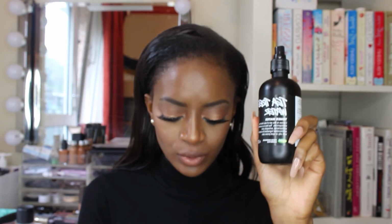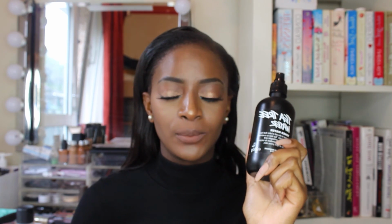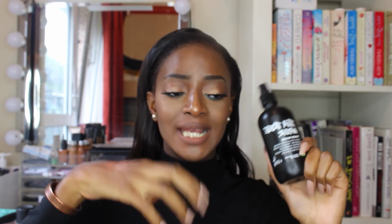This is the Lush Tea Tree Toner Water. Absolutely love this stuff. I use these two in combination. I use this first after I'm done washing my face, having a bath, everything, and then I'll put this on after, because basically it just helps to balance out the pH of your skin. So if you have been wearing a lot of makeup and you've got a lot of chemicals on your face, this will just help to restore everything. Not only that, it has antibacterial agents, so it will help to keep your skin clean.